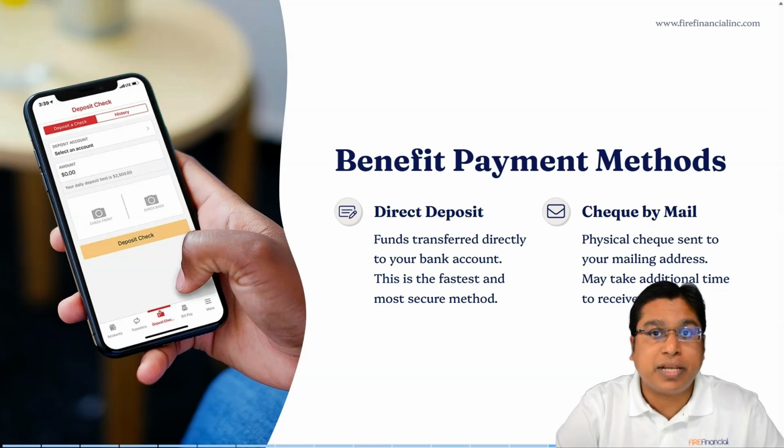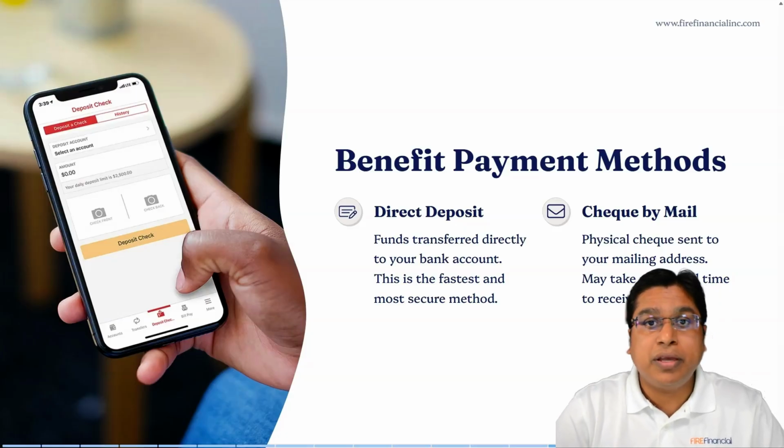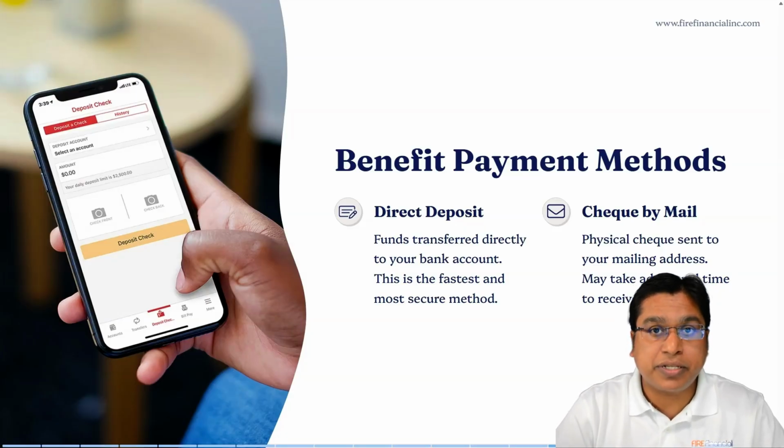Now, your payment method most typically is direct deposit. Most people set up direct deposit with CRA, where all this benefit goes to your bank account, usually on the 20th, as you saw on the previous slide. Some people don't do direct deposit, and for those people, CRA usually sends you a check. You can take a picture of that check to deposit through your mobile banking, or you can take that check to your bank to deposit.